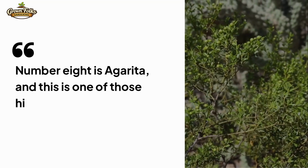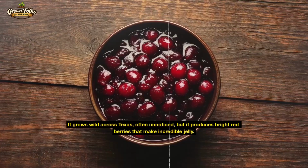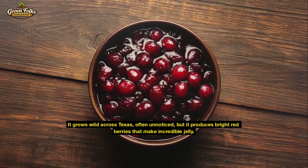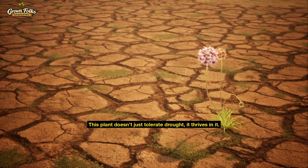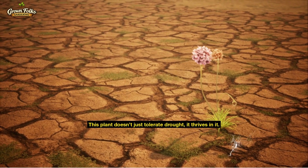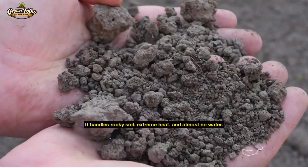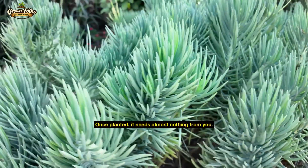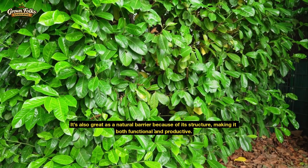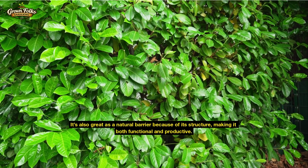Number 8 is agarita, and this is one of those hidden gems. It grows wild across Texas, often unnoticed, but it produces bright red berries that make incredible jelly. This plant doesn't just tolerate drought, it thrives in it. It handles rocky soil, extreme heat, and almost no water. Once planted, it needs almost nothing from you. It's also great as a natural barrier because of its structure, making it both functional and productive.